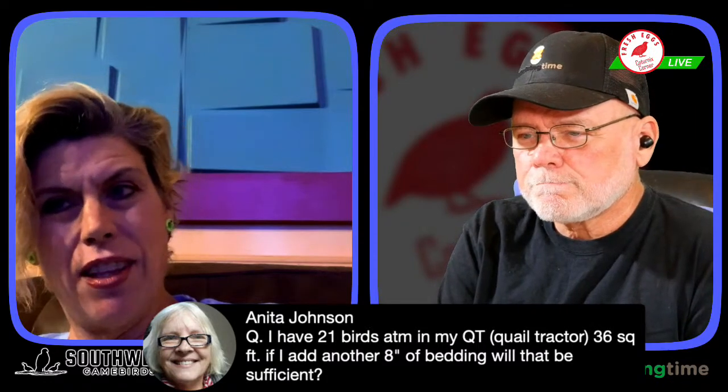Yep. Nita says, I have 21 birds at the moment in my quail tractor. It's 36 square feet. If I add another 8 inches of bedding, will that be sufficient? 21 birds in 36 square feet. Wow, that's, again, it's acceptable in a tractor setting. It's probably a little too crowded for my preference, but the 8 inches of bedding should be helpful, definitely.